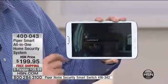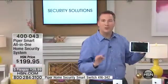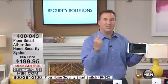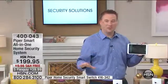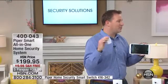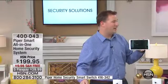We do have the additional smart switches available. You see the item number at the bottom of the screen. So if you want to turn on and off your lights remotely, or every single time you come home to the house, your lights will turn on for you. My wife plugs her curling iron into it. So now, when she leaves the house, she can check her app to make sure she turned the curling iron off, all by the additional smart app that we have available today.